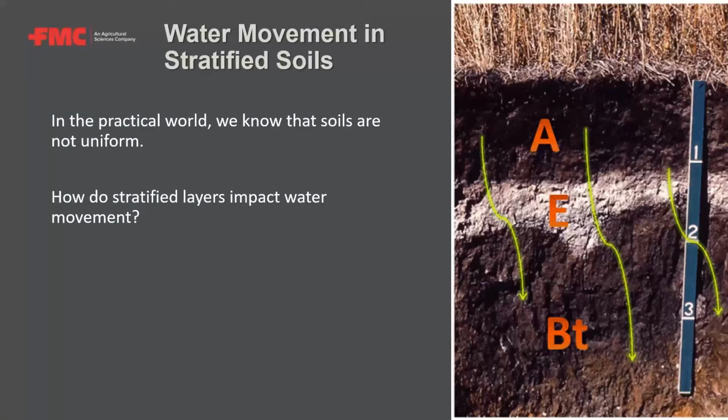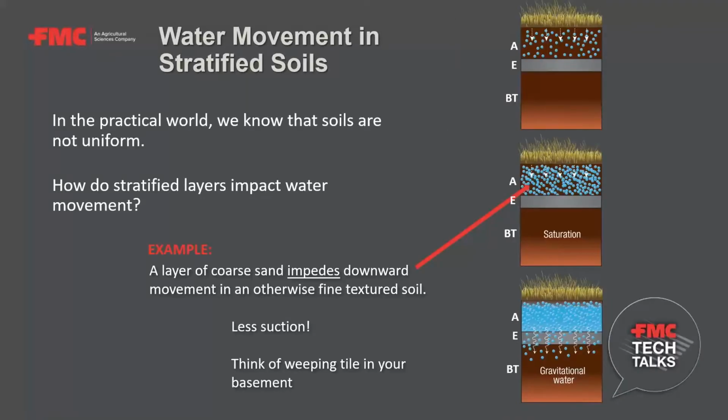So in a practical world, though, we know that soils are not uniform. As seen in your responses to our poll earlier, we can go from fields that are clay loams to silty clays or sandy clays, but soils also vary in how they're layered. And how does that impact water movement? So let's say, for example, we have a fine textured loam in our A horizon here, and that is sitting on top of a coarse sand in our E horizon. So we go to the next slide.